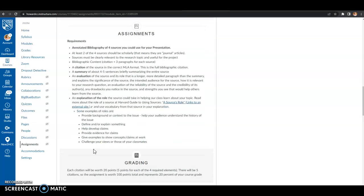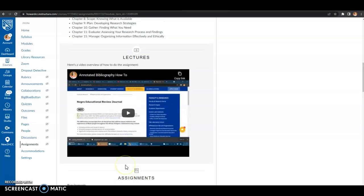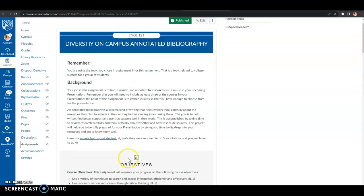You are going to have 4 sources. Oh, I didn't change the grading on here. It is 4 sources. It says here in bold, you'll be looking up 4 sources. And the topic that you're picking way back in assignment 9, the one that's due for Friday, the topic of your annotated bibliography is something related to college success for a group of students.